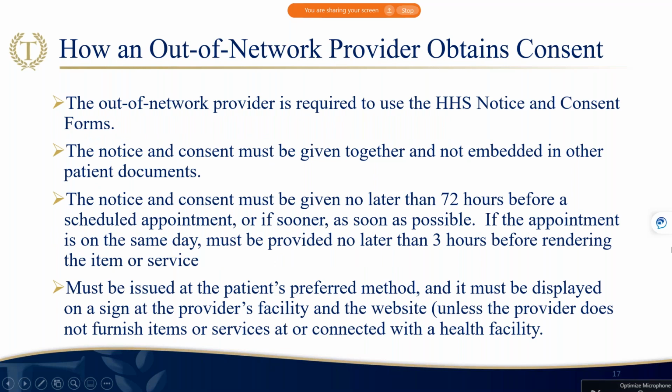Okay. So how does an out-of-network provider obtain consent? The out-of-network provider must use HHS's, Health and Human Services, notice and consent forms. These forms must be given together. They can't be embedded in other patient documents. The notice and the consent must be given no later than 72 hours before a scheduled appointment, or if your appointment is sooner, as soon as possible, or at least 3 hours before your appointment if it's on the same day.